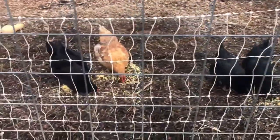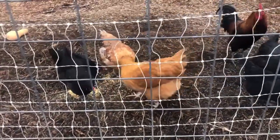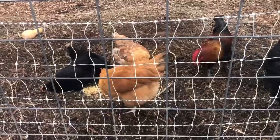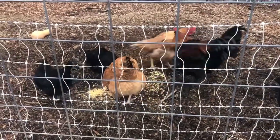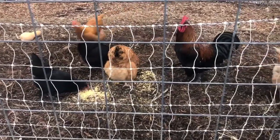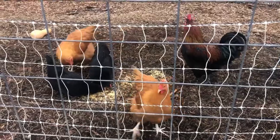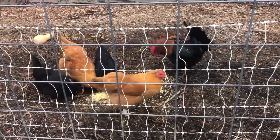They're turning all of this when they go and scratch to make compost, and we'll come in here. Like I've said on other videos, we'll come back in here next year when it's all nice and turned over and ready to be put on the garden.